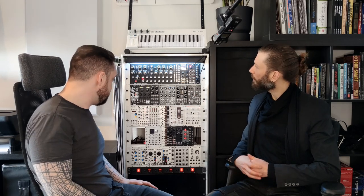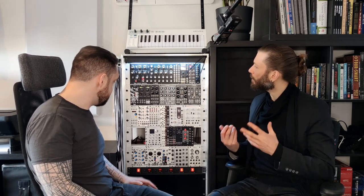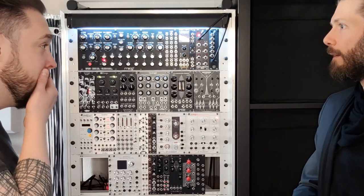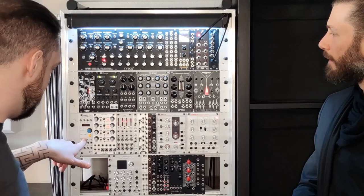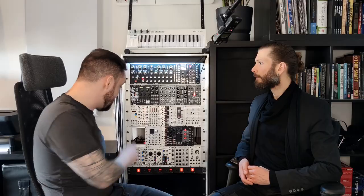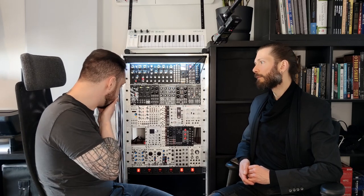And what are your favorite CV sources for modulating other stuff? No hesitation. The Batumi is so much fun. The Batumi with the Pamela's New Workout, I couldn't work without it. This is the second one I've bought, actually.